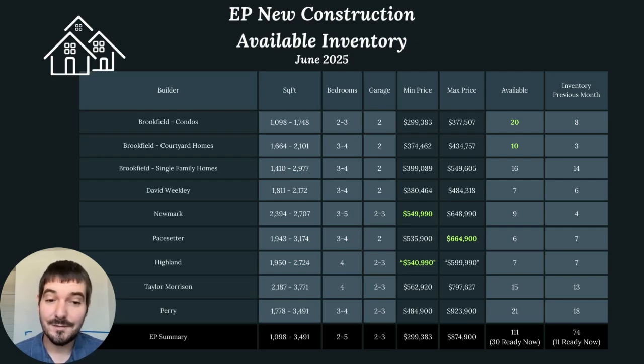Pacesetter, they have a property. I put max price 664,900. That property's been on the market forever. I did a video tour of that property, I think 6 months ago. I've spoken with Joe, the sales rep for Pacesetter, numerous times about that property.